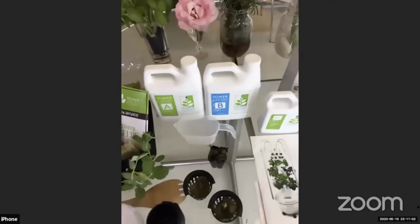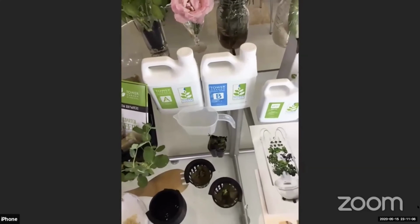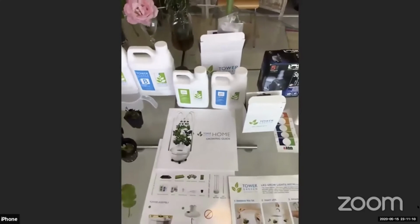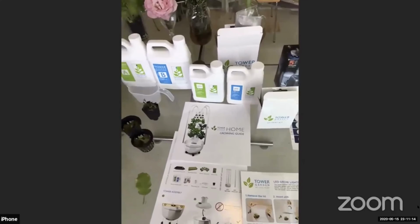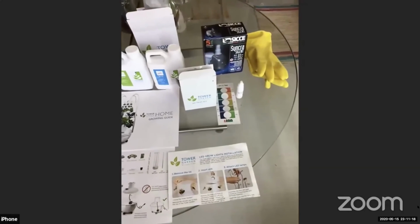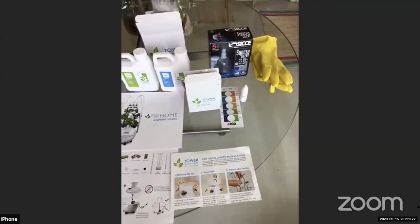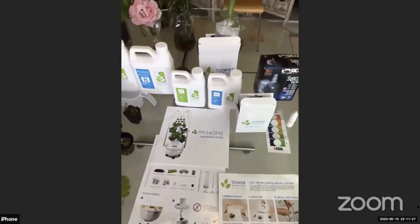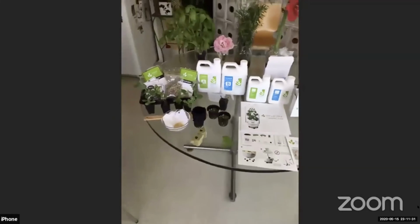Here are your minerals. You have minerals A and B. You have a little cup to measure. It lasts for a long time. Then you have your pH solution. All of this comes with the garden. The rock wool, the little pots. You have your testing kit to test for your pH to make sure it's the right pH for growth. You have your timers. So everything comes with it when you order it.